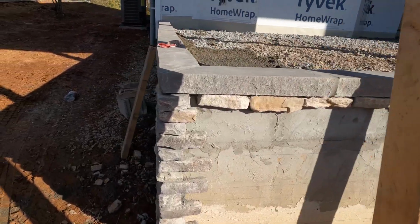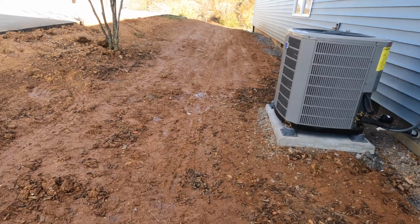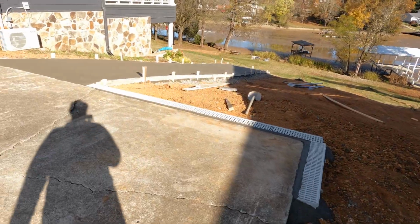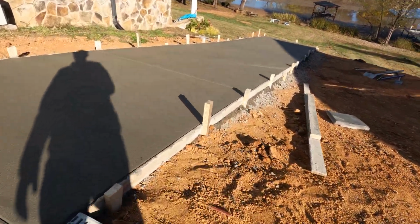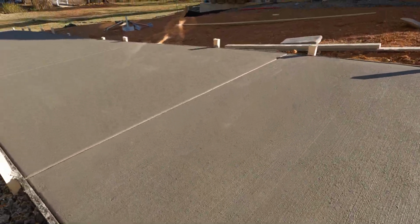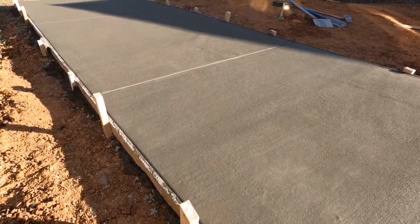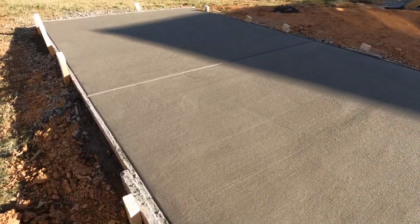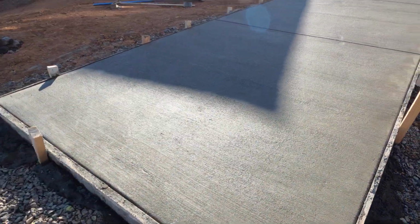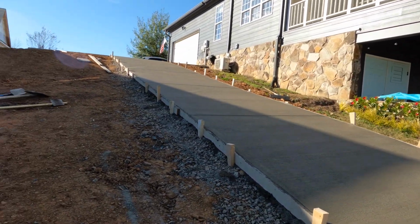So let's swing around here and look at the final broom finish over here on the neighbor's slab. Here we go back to the back, and here's the final broom finish here, guys. Let's run down this side right here. There you go, guys. There's the final broom finish on this slab right here. That's a little ramp for him to be able to get down the hill in his side-by-side over here.